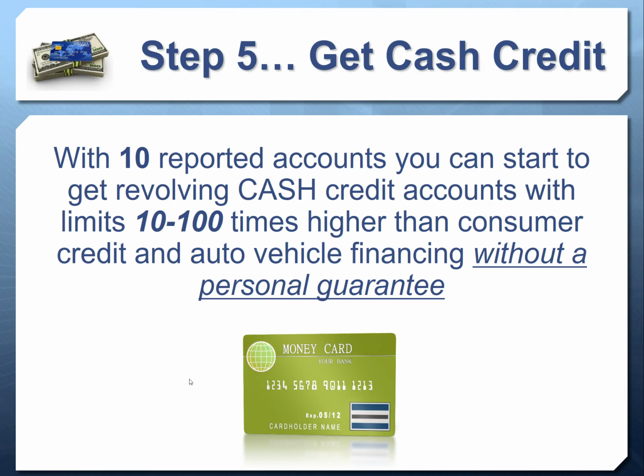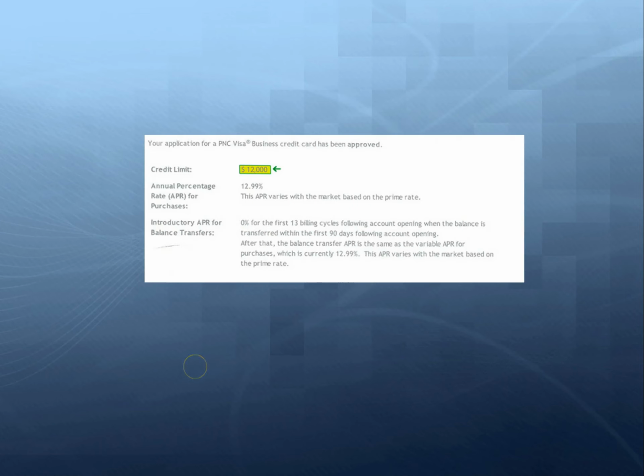Now, when you have 10 accounts reporting, then you can start to get cash credit cards. Then you can start to get Visa cards, MasterCards, American Express cards you can use anywhere, and you can also get auto vehicle financing here as well, without the personal guarantee, without the personal credit check.